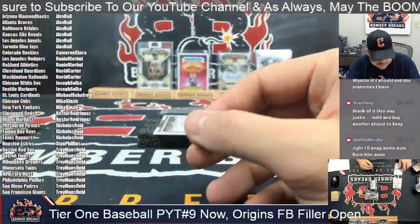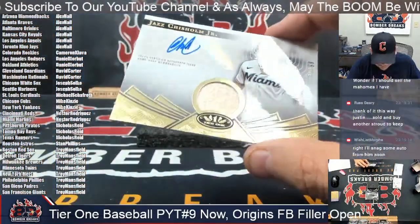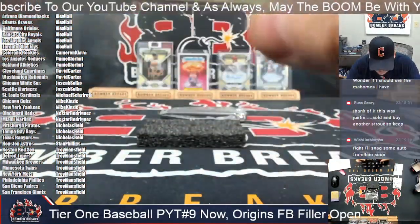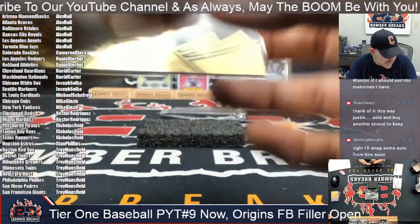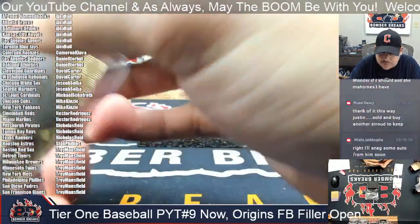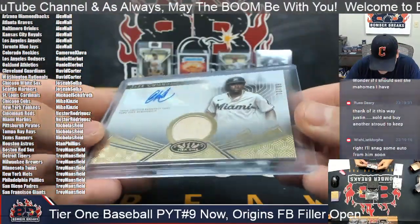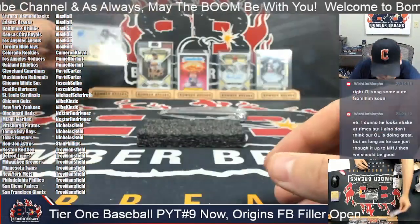Graham Ashcraft. And for the Miami Marlins, relic autograph of Jazz Chisholm Jr. 70 out of 99. Nice one there, Miami. Nestor, couple hits for you, both Reds and Miami-wise. Congrats. Out of 99 on the Jazz.